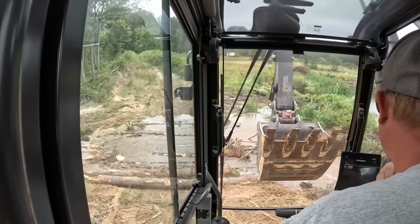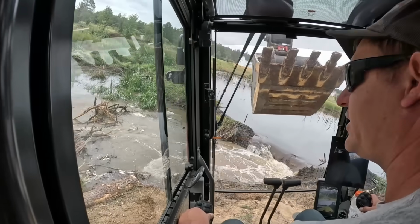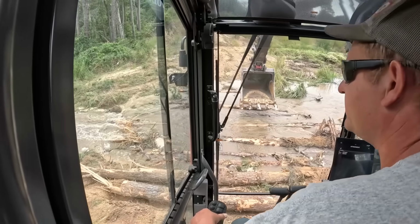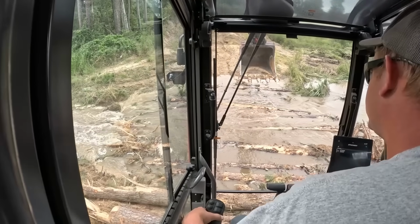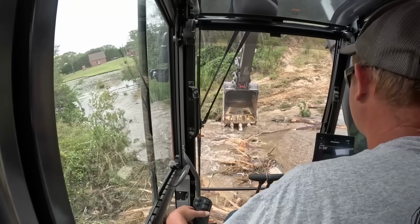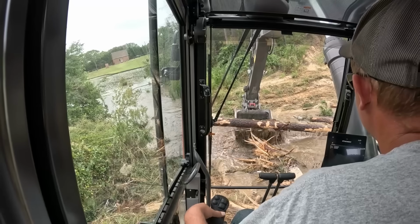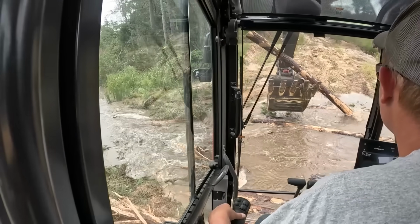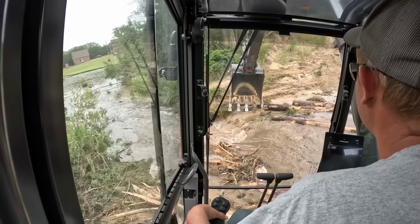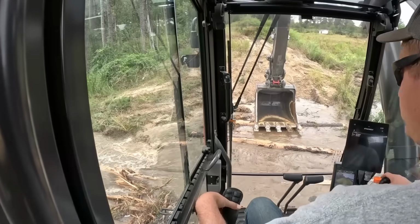Okay, so I got the trees down, moved up there, and lowered that down a little bit more. It's draining down pretty good now. I'm going to make my way across with the 350. I see I got a log that floated loose. Get it before it floats off. Put that right there, should be fine. Let's go across the ditch here.